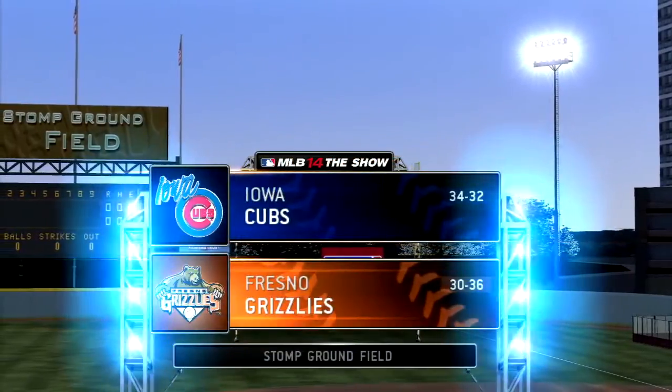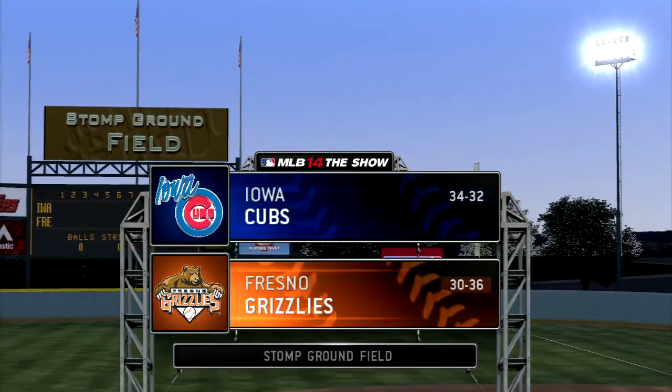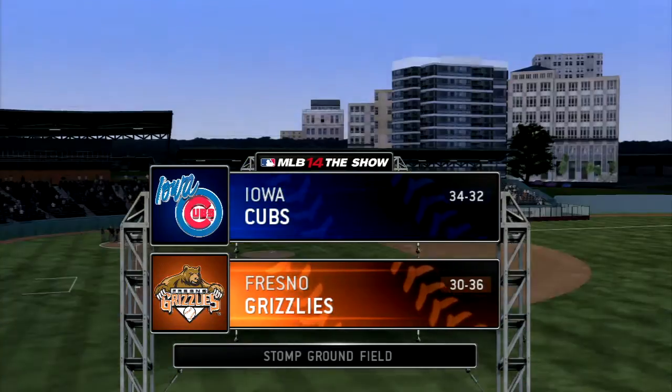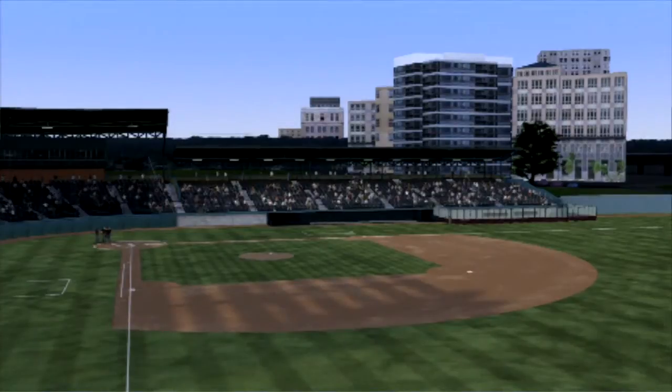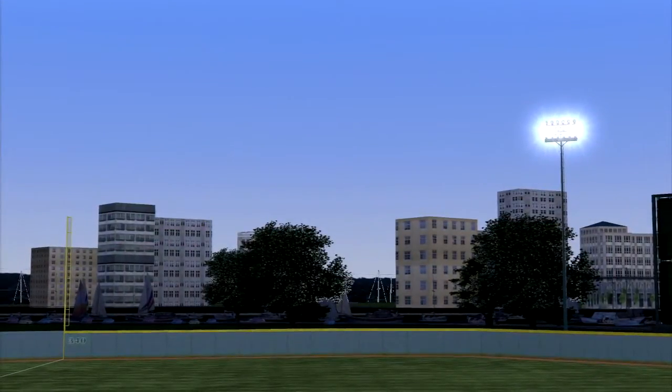From your exclusive home for minor league baseball, MLB The Show is on the air. It's time for game three of this four-game series between the Iowa Cubs and the Fresno Grizzlies.